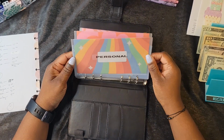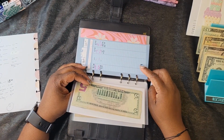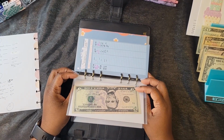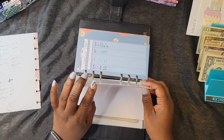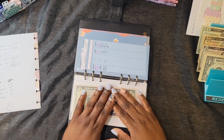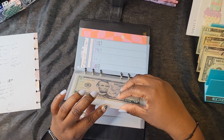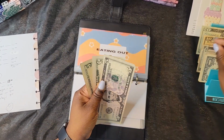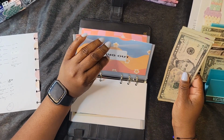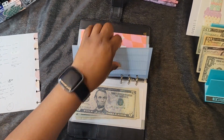And I think my goal for personal was 400, which we got a ways to go for that. My goal for gas was 200, and we're almost at 50, so pretty good. Souvenirs, I wasn't really putting anything in there, but there is a 5 in there. So I'll probably get that later. Eating out is getting 5. And that will put us at 5, 10, 15, 20.